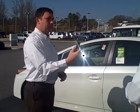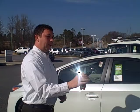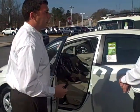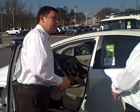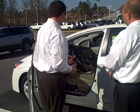First off, we've got a smart entry system. This key looks kind of funny. This key can stay in your pocket, in your wife's purse. You put your hand on the door like so, and it unlocks the door for you. It's only going to unlock the driver door for safety reasons. If your wife's in dark parking lots, nobody jumps in the car with her.